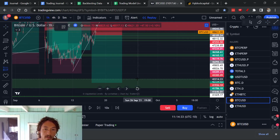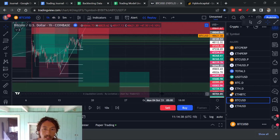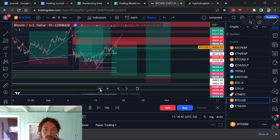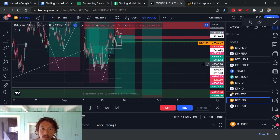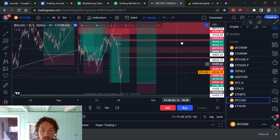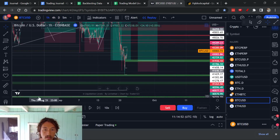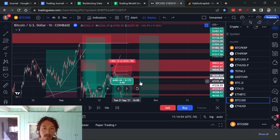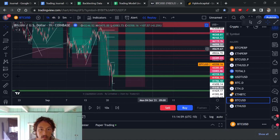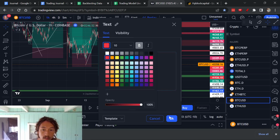We could long a poke of this gap, and the middle of this gap would be an idea. Which gets stopped out, which is fine. This one's a +4. It's a -1.